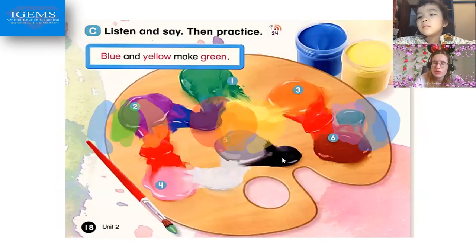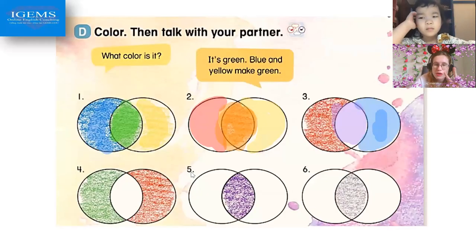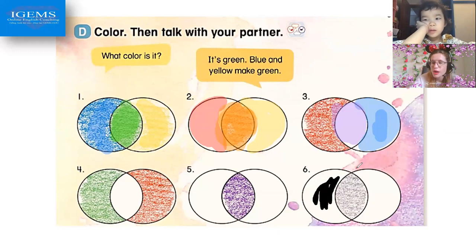What does red and green make? Let's have a look. Red, blue plus red, yellow. Blue plus yellow makes green. Green. Black and white make gray. Good work. Very good.